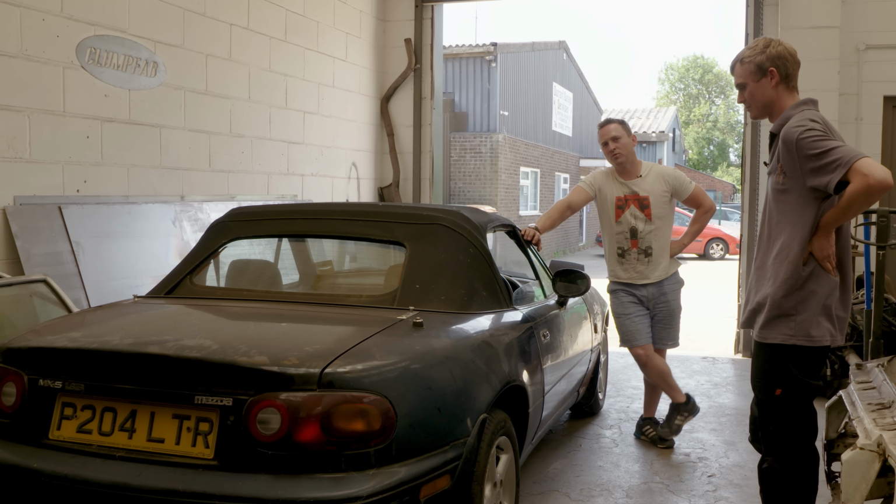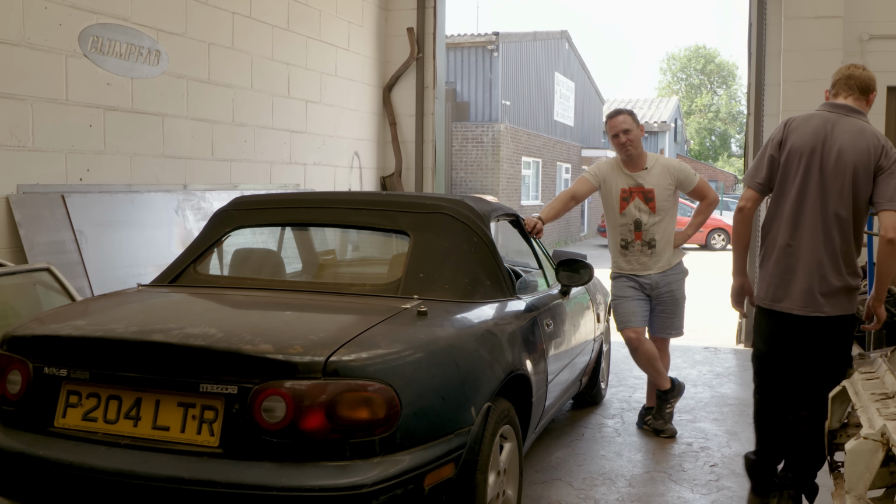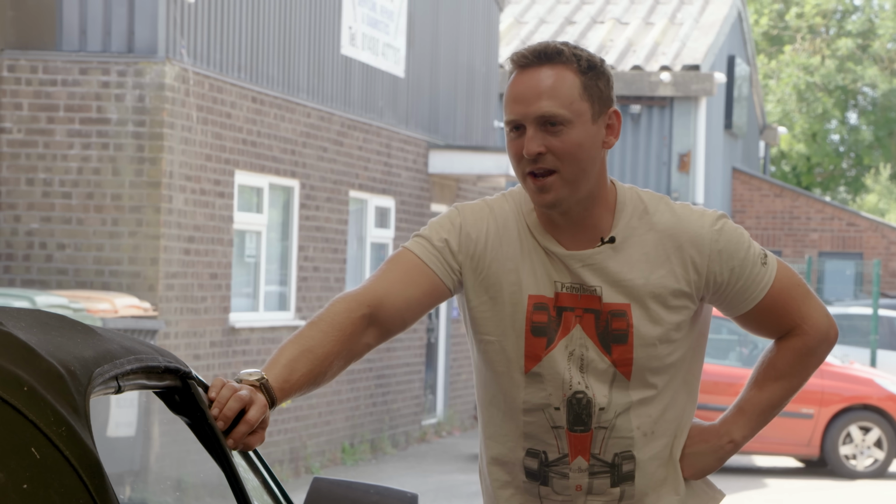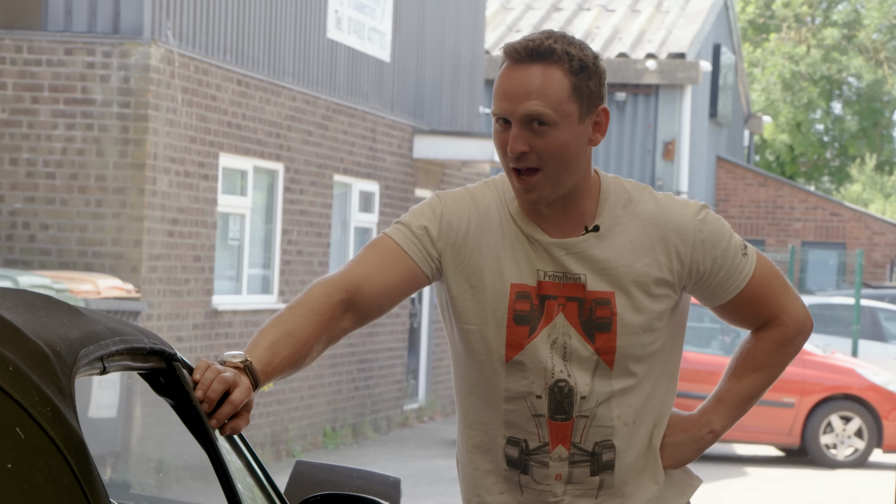Rory, have we actually revealed what we're going to be doing with this MX-5? Oh, no. Oh, maybe we should do that. So the plan is, I'm going to source another car, and that car will be a diesel car. And then we're going to take the engine out and then make this a diesel MX-5. Because if there's one thing the world needs, it's a diesel MX-5, right?